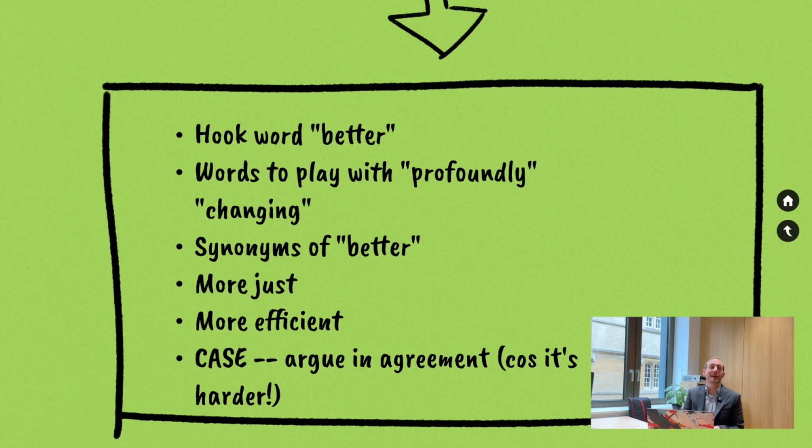Okay, now what case are you going to make? When you're planning your essay, obviously you've got to work out what your conclusion is going to be. What is it that you're going to finally say? I would be tempted to argue in agreement with this essay. Now, the reason is not because I believe that, but because I think it would show off my skills to the greater extent. Now, this is an important thing to think about.